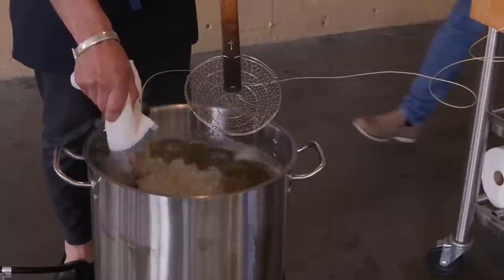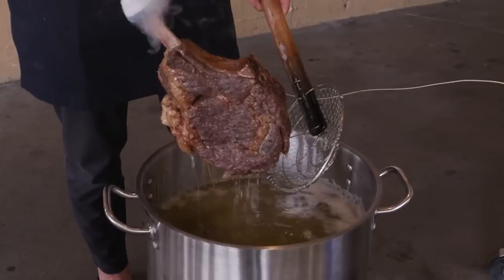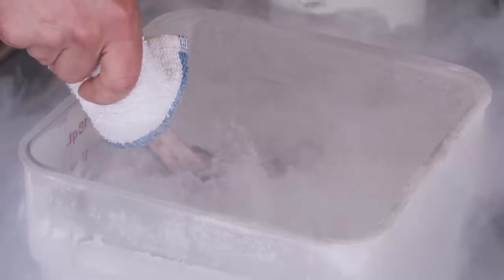So check this out, it's getting crusty. If you're like, ooh, I might overcook it, you could dunk it in liquid nitrogen again. Because I want an extra crust. Can we do a double sear? Just a little more. I don't want to make it cold. I just want to make the outside chilled. Take a little bit of that heat transfer off, and then back in one more time.